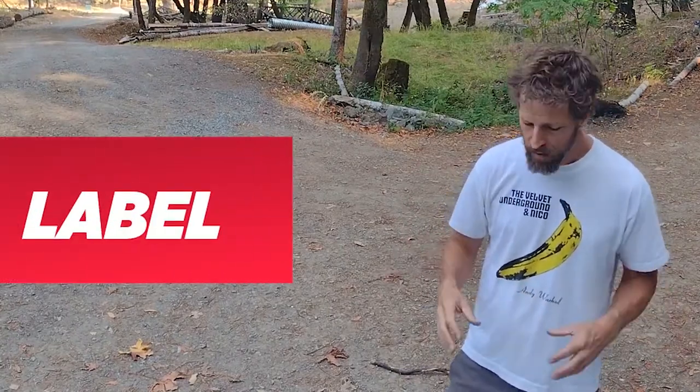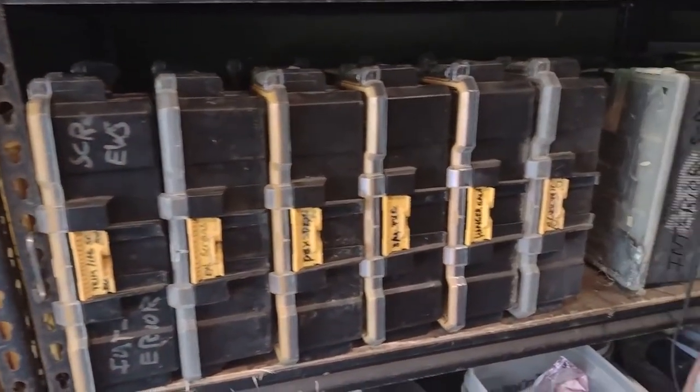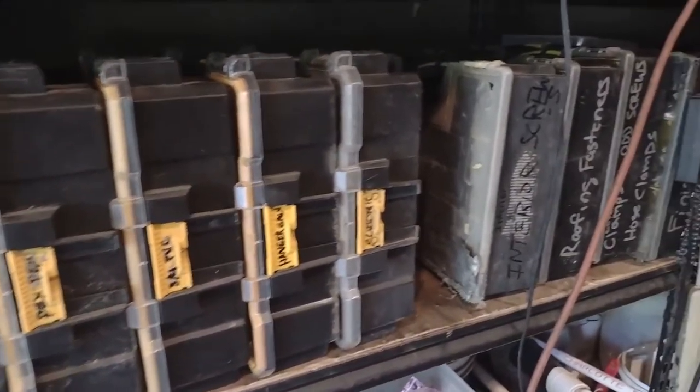And then another productivity tip is label everything. Label your totes, label where things are going to go. I recommend you do it on little pieces of tape because your labeling system will evolve over time.